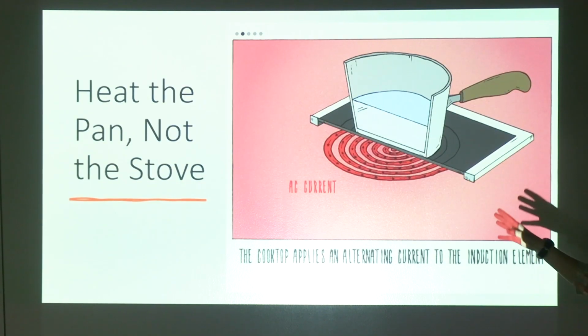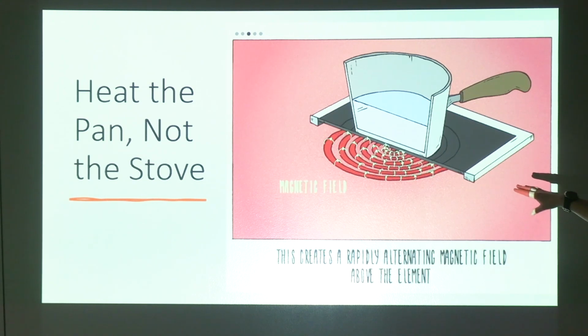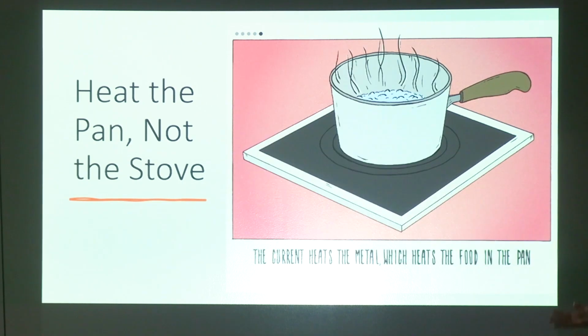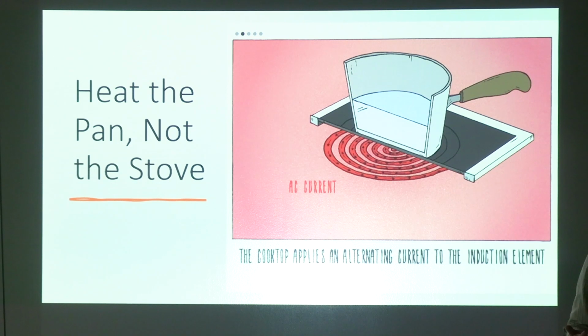It passes the AC current through the induction element, which creates an alternating magnetic field above the element, which heats up your ferromagnetic pot or pan. So the pan picks up the energy and then gets hot. It's not the stove itself getting hot, it's the pan.